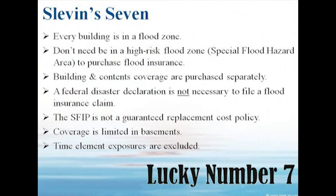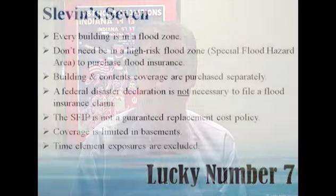And finally, number 7 of Slevin 7, time element exposures are excluded. The standard flood insurance policy pays for direct physical loss by or from a flood. And because its focus is on direct physical loss by or from a flood, it means that it excludes such things as loss of access, loss of use, business interruption, and even simple additional living expenses. Because once again, the standard flood insurance policy's focus is on direct physical loss by or from a flood.